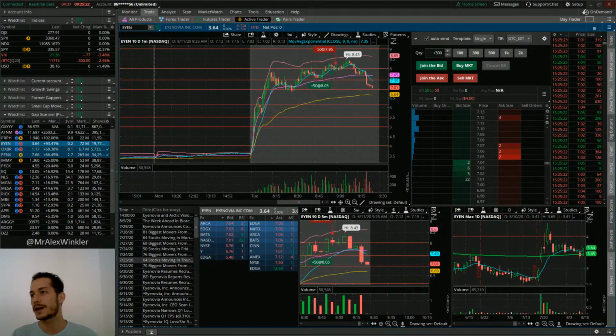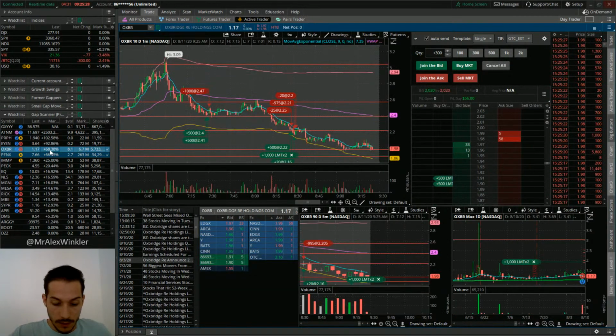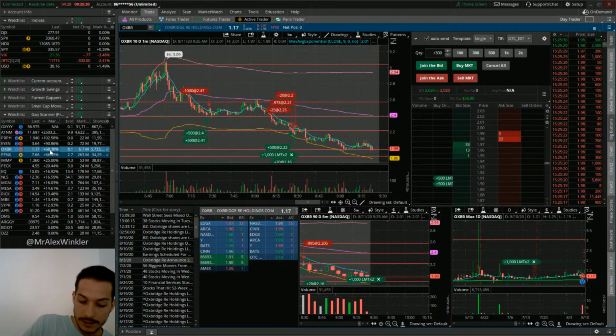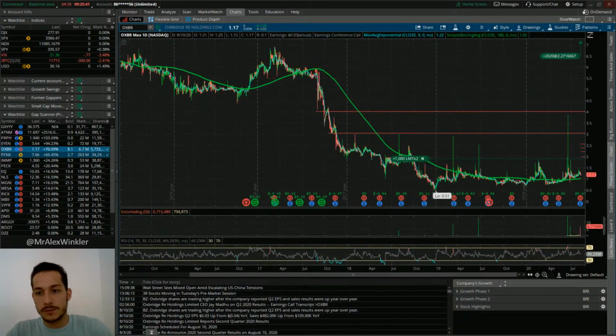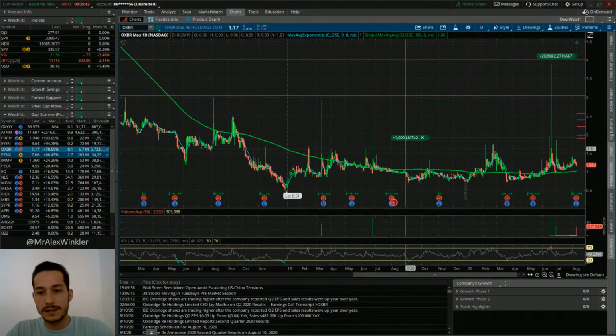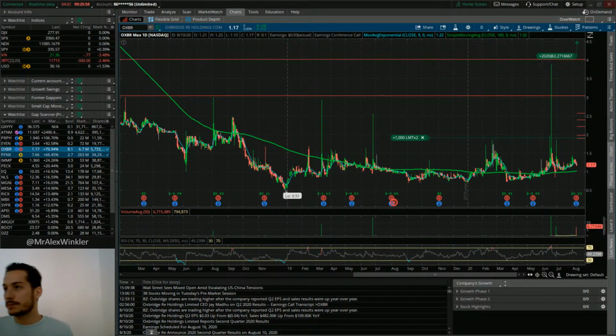OXBR, I'm still watching this one. I actually have a limit order on OXBR, so let's talk about this one. 3 million float, really nice. Really big spikeability on that. Cayman Island Insurance Company with quarterly 2 results. Long term, I don't like how this one has behaved. It has a lot of these spikes that don't hold their highs, so just keep an eye on that. OXBR, wouldn't be surprised if it did not hold its highs. Big support around $1.90 to $2, so that could be a possible red to green move on OXBR.